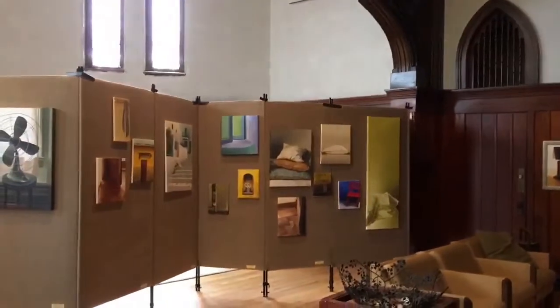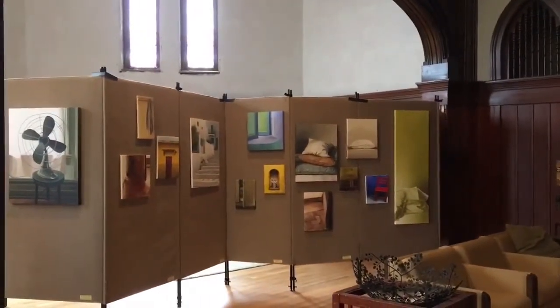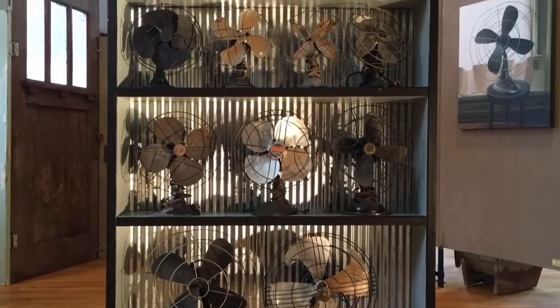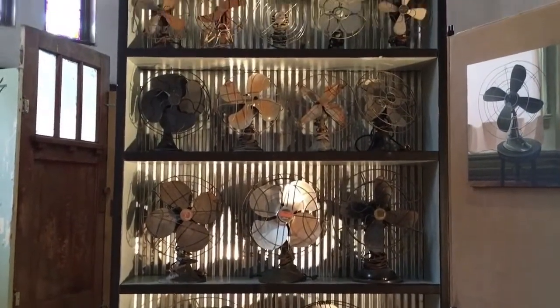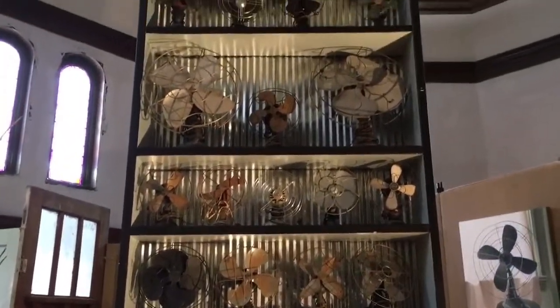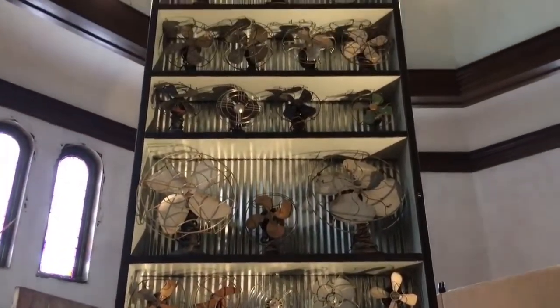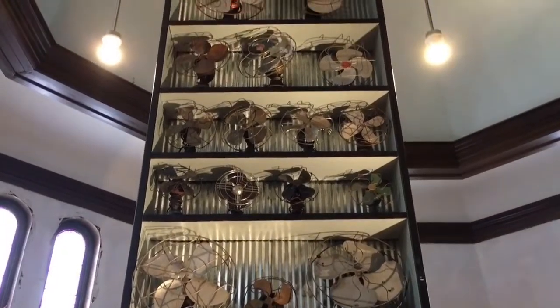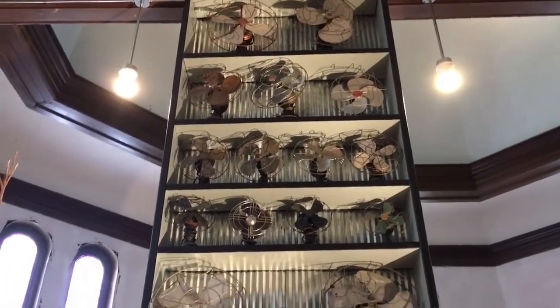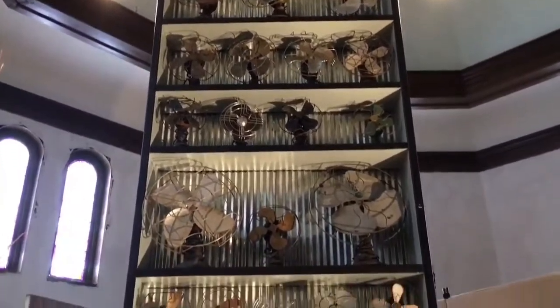And I'm using my collection of things as an example. I can start with a fan collection that I've had for many years. I love the fans. It's the first thing I've actually built in the space. It's a 14 and a half foot high shelf that the shelves are spaced to hold the different size fans.